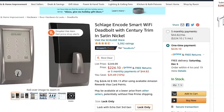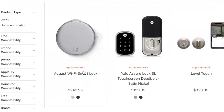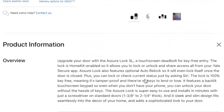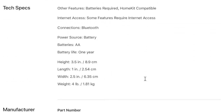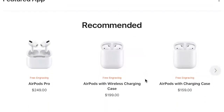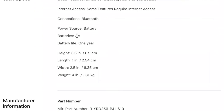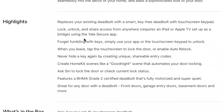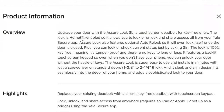Now, if you look at the prices here, Schlage has it for $250 down to $224. You look at the home lock, it's been the same price the entire time. It's always been $250. Yale's a new one. This one I have not seen before, so let's click on it and take a look and see what it is. Again, Apple doesn't have that many reviews on their site, which is a little weird. So AA batteries are required to go in there. It's the same 4 AAs as all the other ones. So this is a little cheaper.